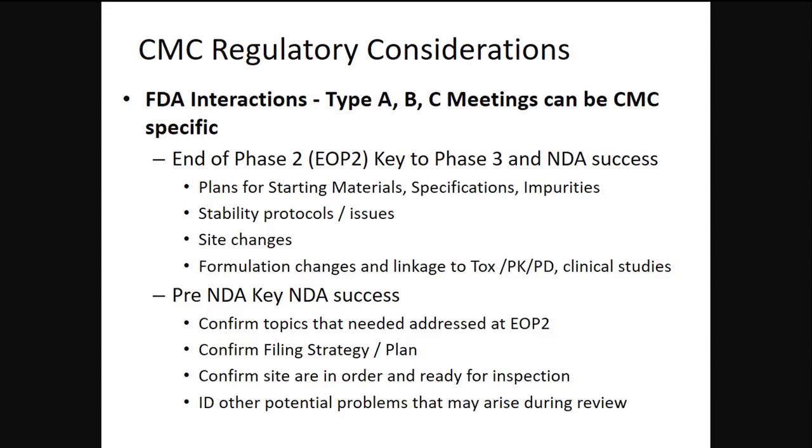So I think, hands down, one of the most important meetings that any CMC team can have is the end of phase two. It's key to phase three. It's key to NDA success. This is when you start talking about your starting materials, or your regulatory starting materials, as we like to call them, your specifications, those impurities, those genotoxic impurities, and not just the impurities themselves, but how are you going to control for them? And what are some of these overall control strategy things that we can do other than adding a bathtub full of solvent to do something?